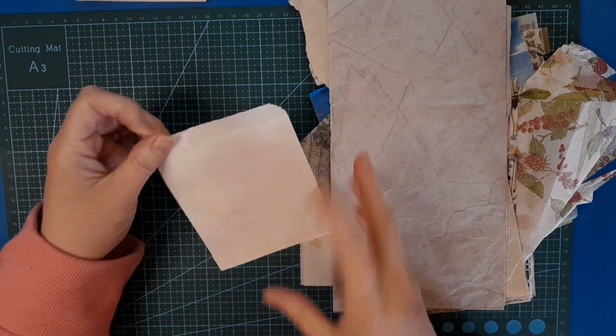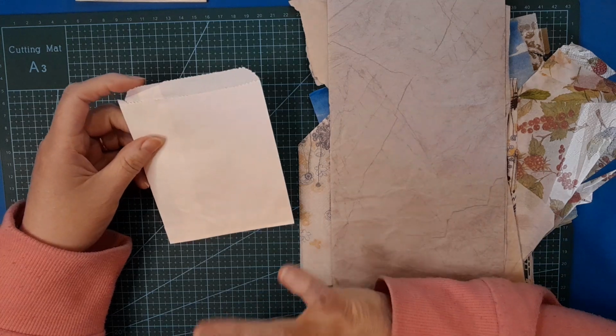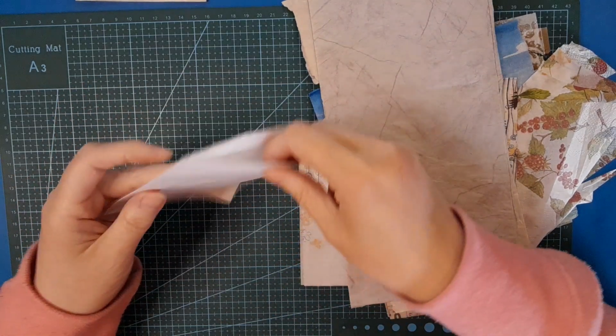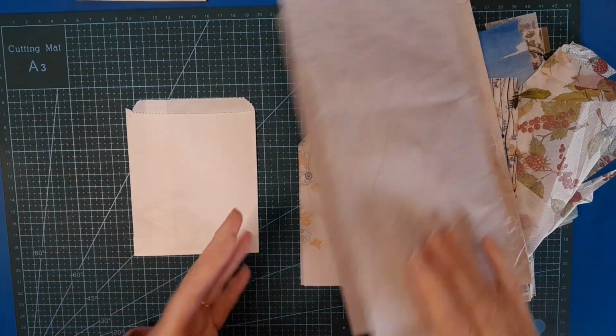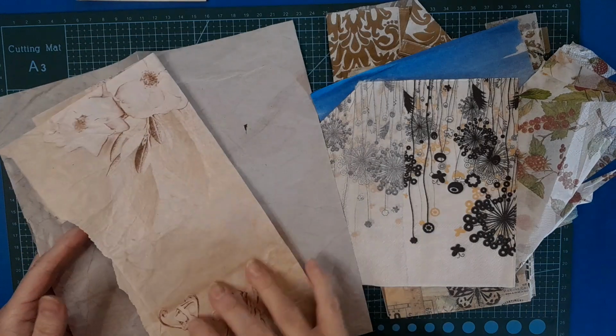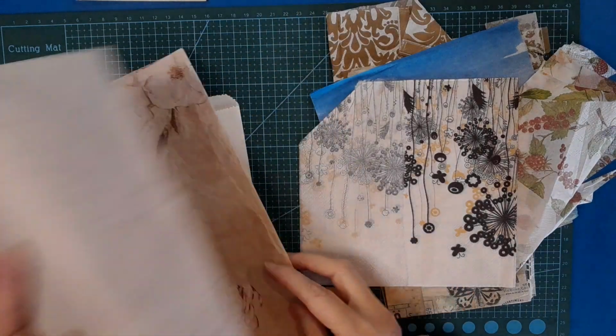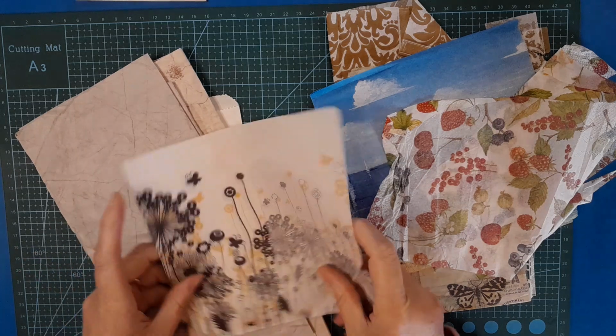So I thought I'm going to play with these bags because they make cute little pockets. Just glue one on a page and you've got a great pocket. Pauline also sent me these wonderful neutral tissue papers, which are just lovely. And then I've grabbed out a pile of napkin scraps.